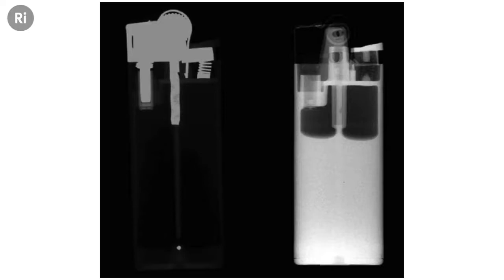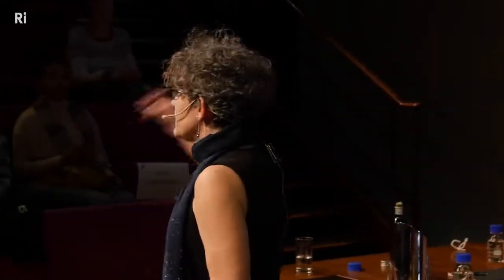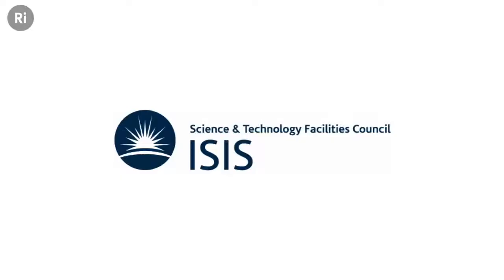So that's why we use neutrons. Now, you have to get neutrons from somewhere. You can either get them from a nuclear reactor, or you can get them from one of the best sources in the world. So you don't have to go to Paris, you don't have to go to Milan, you can go to Didcot. And Didcot actually is the home of one of the best neutron sources in the world, arguably the best. Of course, I think it's the best because I use it.